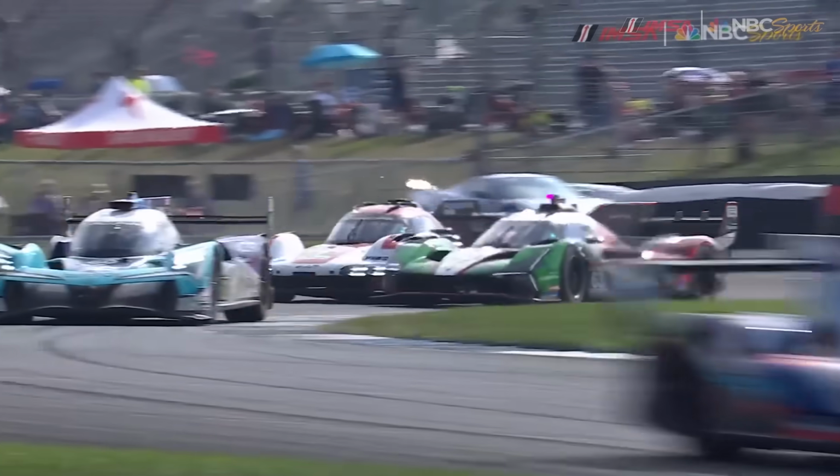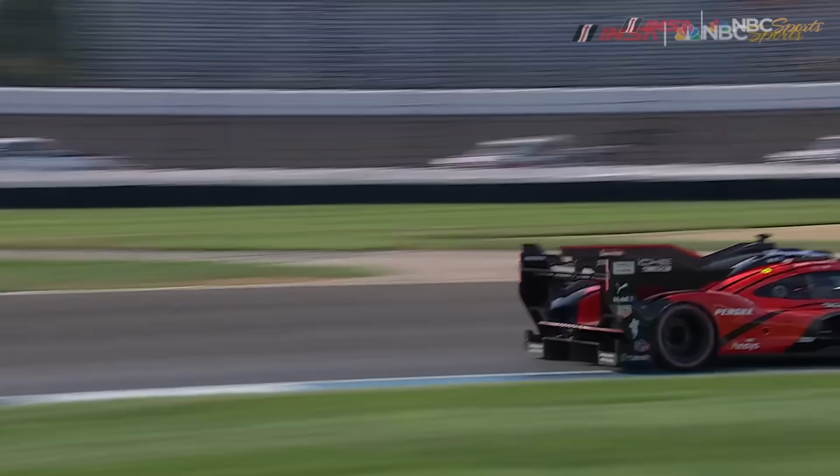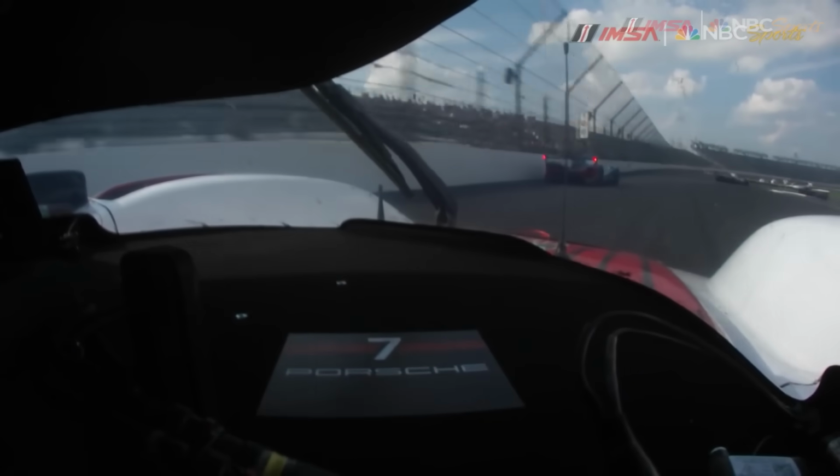I'll tell you what, though, it's good, hard, respectful racing. A little bump there, but this is okay. This is what you got to let go. We can't just clean up to a point where it's just neutered.